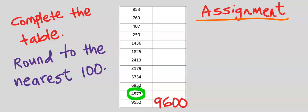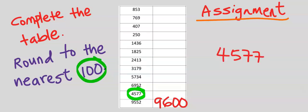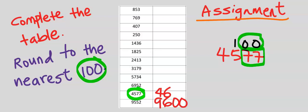And for 4577, to the nearest 100 will become 001. Hence, 5 is going to be modified or is going to stay the same. 4 is free. 7 can modify 5 and is going to become 6. This 7 and this 7 will acquire zeros, and this is our answer.